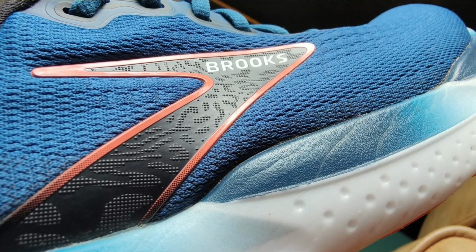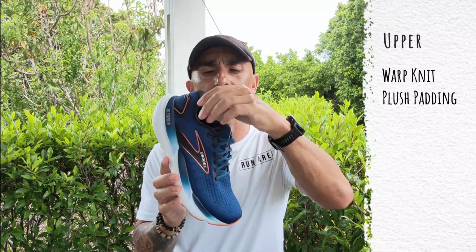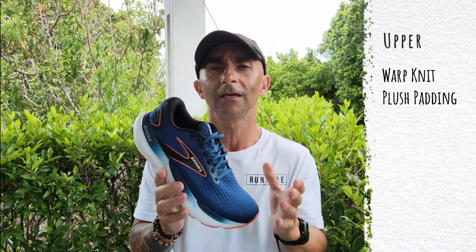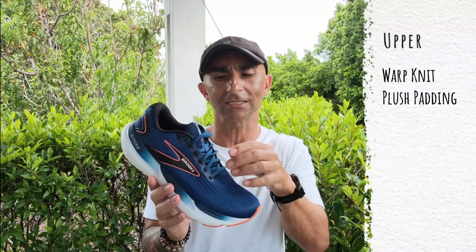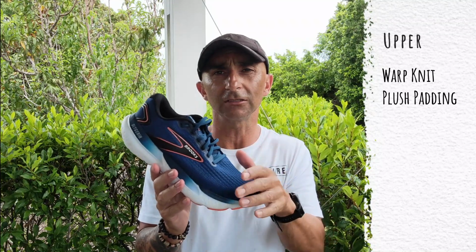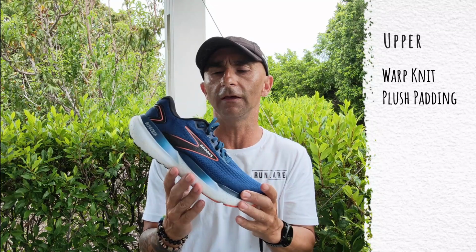So padding wise, we've got all the bells and whistles in the padding category. Very, very plush padding on the tongue, all around the heel collar. Really solid heel counter, as you can see there. The tongue is not gusseted. We've got some really nice plush laces, so these ones do a great job of cinching the foot down. Great lockdown in the shoe, no heel slippage whatsoever.